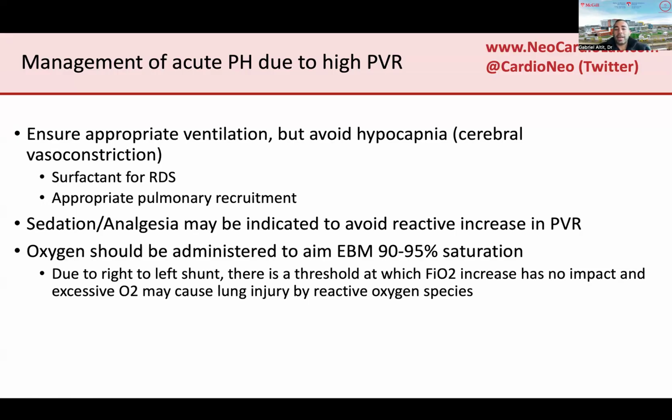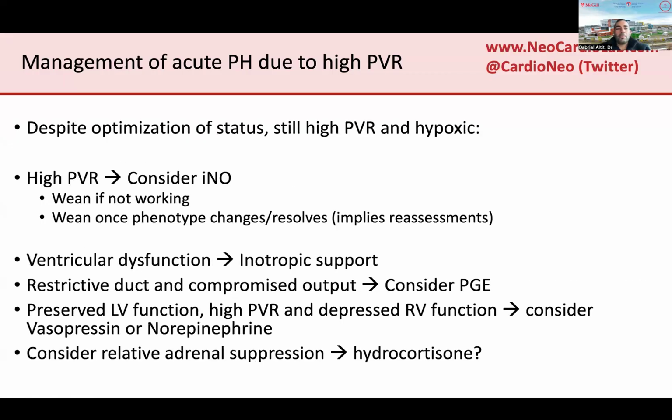I try to titrate my oxygen to aim around 90 to 95%. And if I see that the oxygen I increase is not making a difference, I'm going to titrate down until I see it makes a difference. Of course, I consider iNO in my population of patients where I've outlined a phenotype of high PVR. If I do see that there's concomitant ventricular dysfunction, I do consider inotropic support.